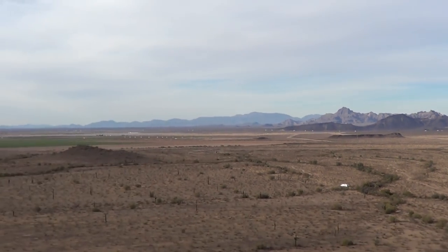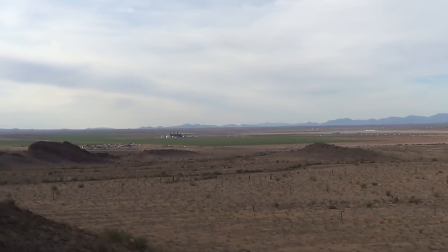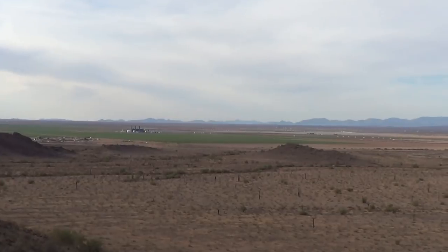Over to the west here, you have quite a bit of farming going on. We have smelled a little bit of cow manure if the wind is blowing right.